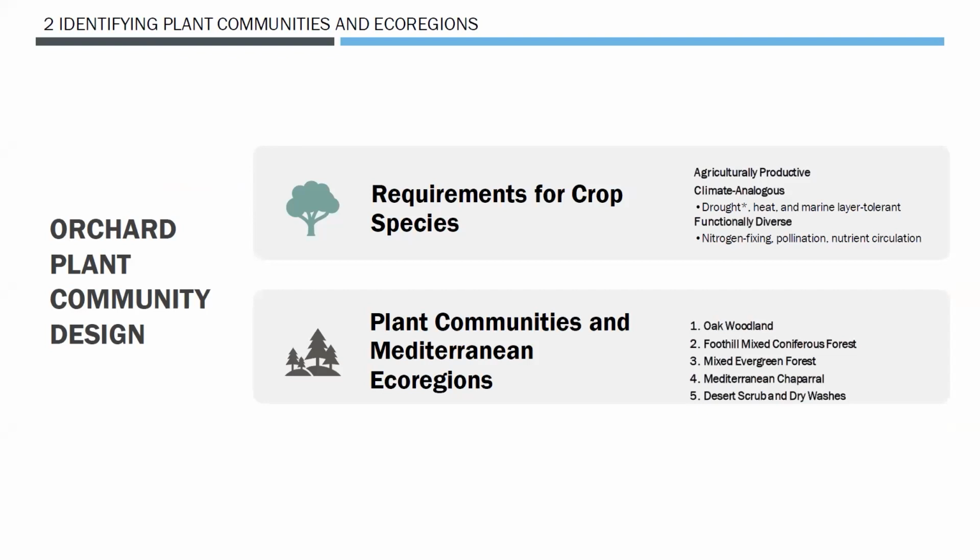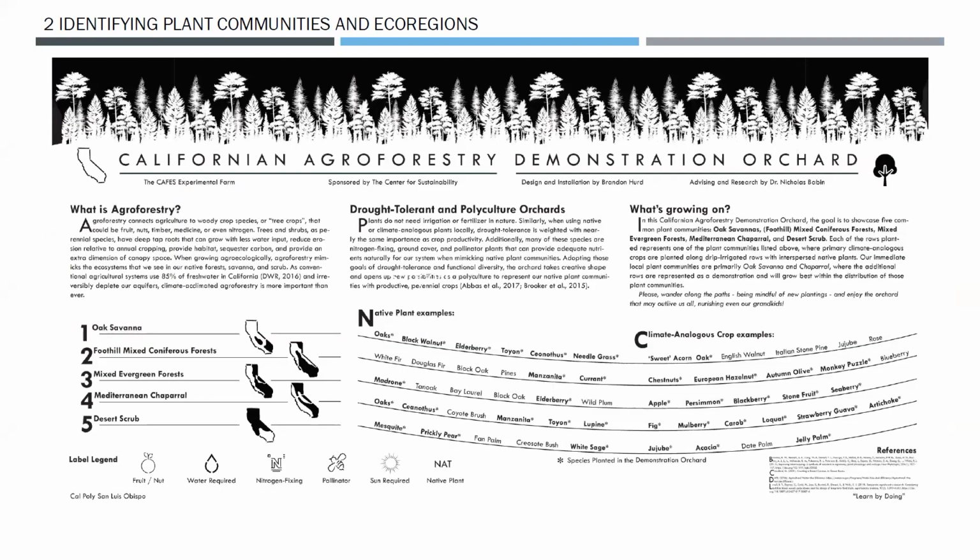So the requirements for each crop, the goal is that they would each be agriculturally productive, as well as climate analogous, for us particularly drought tolerant, and then functionally diverse. So a polyculture of things, particularly nitrogen fixing and pollinators. And then these are the communities that I chose to focus on that are more prevalent around us. So each row will represent one of those communities.